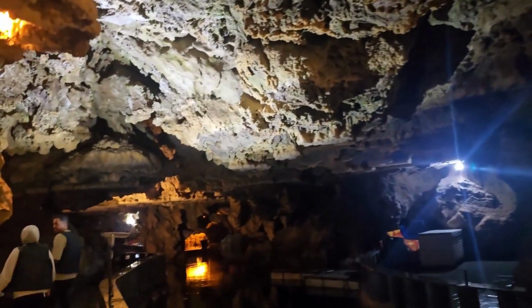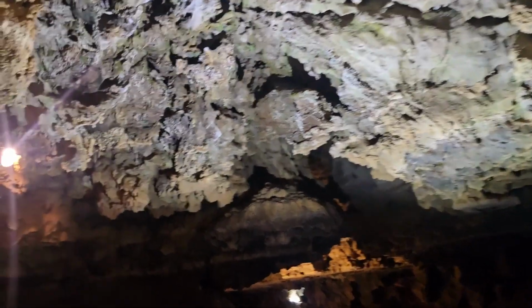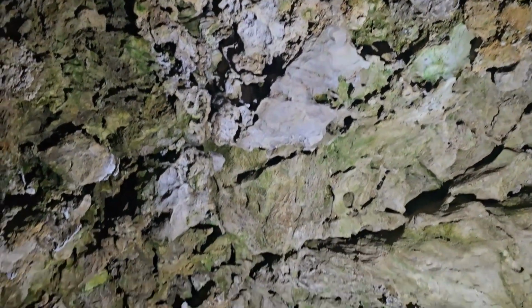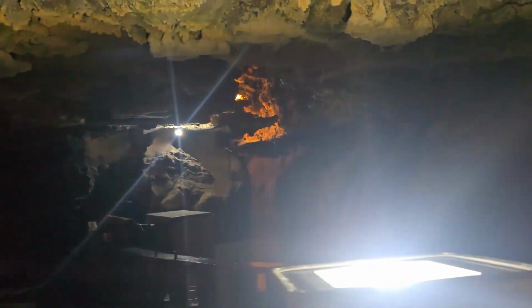Now, as you can see here, the stones are actually turning a little green. And when we ask for the reason, since, well, there is nothing living here, they said it's because of the lighting, the lamp lights. It helps some of the plants to grow on the stones here.